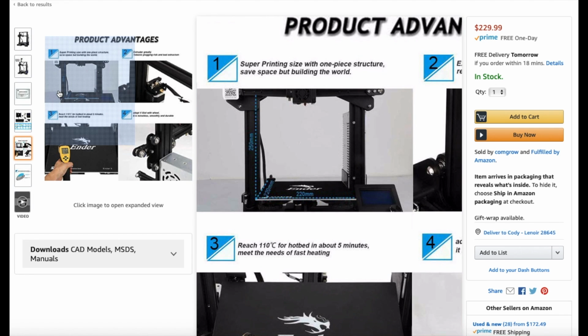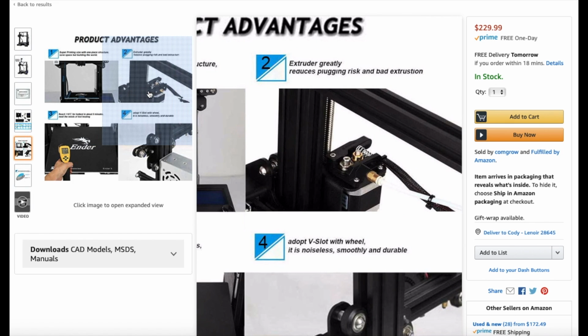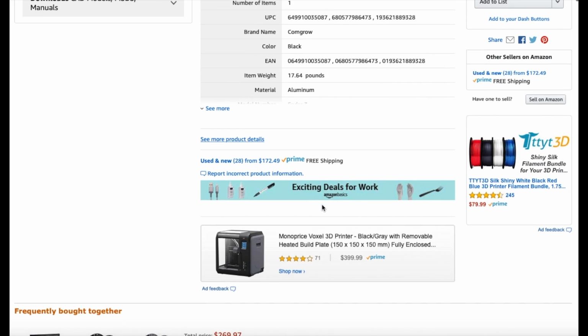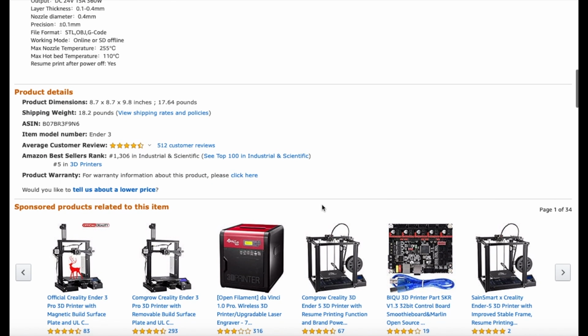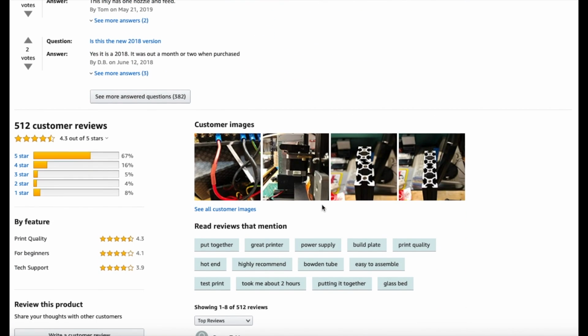So here's some of the pictures of it. Looks like it's a Bowden extruder 3 printer with V-slot wheels. Scrolling down, you can see the answered questions, some more specs. Pretty basic stuff for the printer. We can see customer reviews, 67% give it 5 stars out of 512 reviews, so not as good as the last one, but this is an FDM printer.